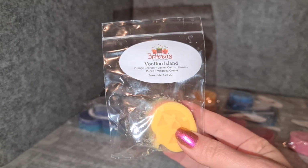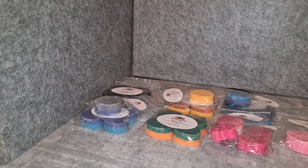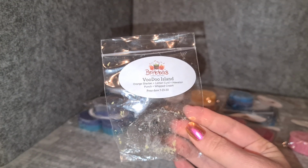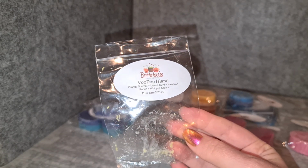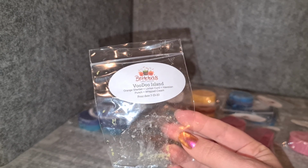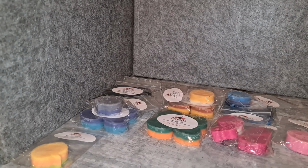Voodoo Island. So orange sherbet, lemon curd, Hawaiian punch, and whipped cream. This one is a triple layered pumpkin. So this is nice. It reminds me a lot of Fruit Loops, I think because of the lemon curd. Lemon curd to me is related to Fruit Loops, but it doesn't smell the same. But this pretty much smells like Fruit Loops, but in a good way. I've come around. I used to not like Fruit Loops. I like it now. Yep, that smells like Fruit Loops. If I had some Fruit Loops here to compare it to, it probably would smell a little bit different, but smelling it on its own, it smells like Fruit Loops.